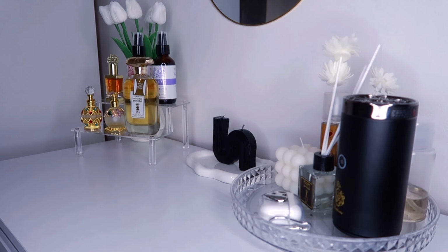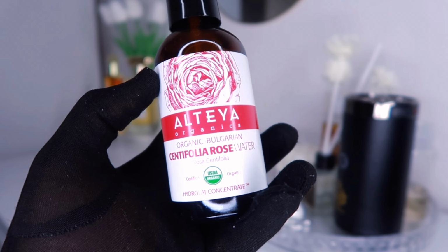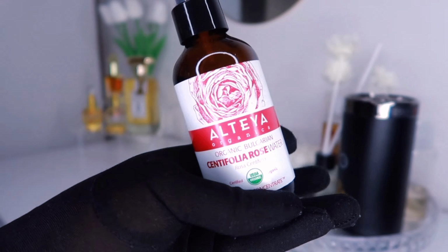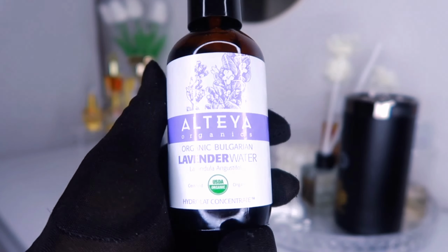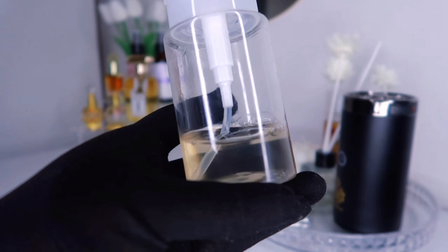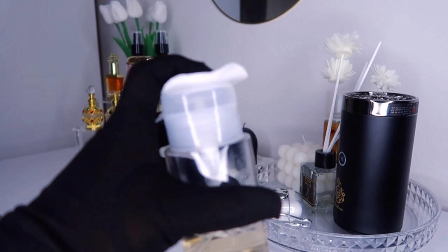So guys, I'm fresh out the shower, and I'm going to show you guys my after shower routine. Obviously I can't show myself as yet. I apply this Altea organic Bulgarian rose water. I spray this on every single part of my body, and then I also go in with the Altea organics Bulgarian lavender water. So the next step is to go in with my glycolic acid. I don't use deodorant at home because this is perfect for body odor. So I go in with a cotton pad and I use the both of them.